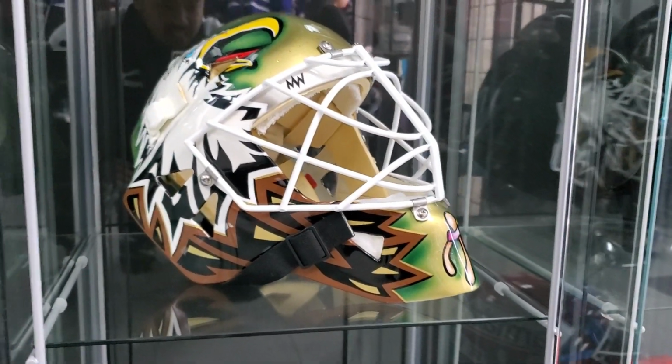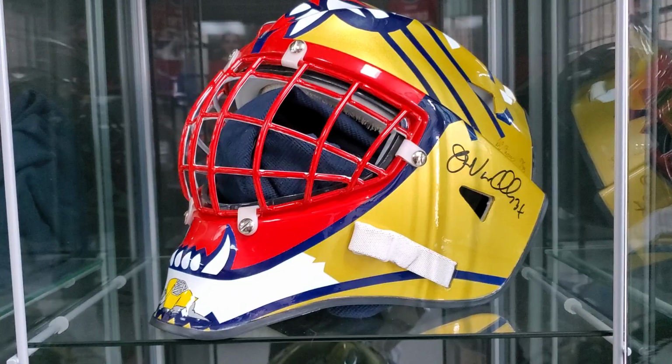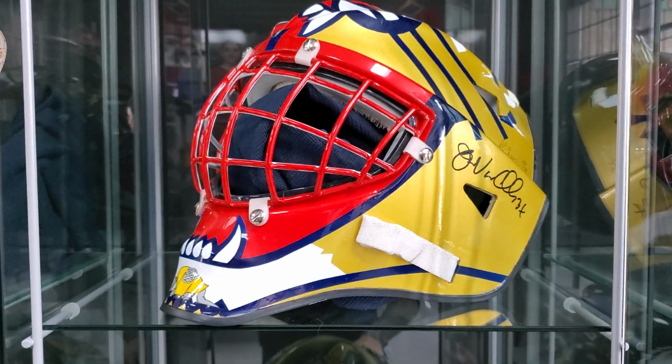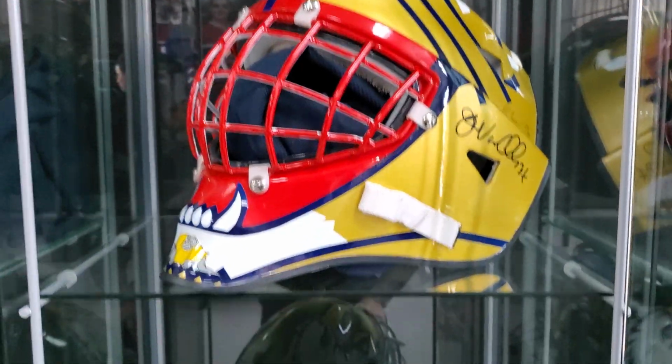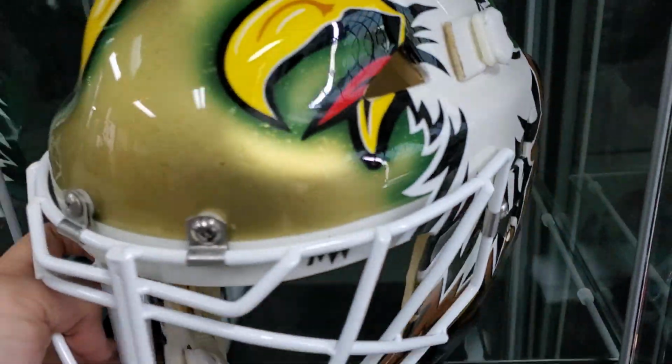Not everybody has cash lying around just like that. So that's why we offer the payment plans. You could secure your mask and, you know, just take a few months to pay it off. And then we ship it out once the balance is clear. And then we have some other game ready masks.